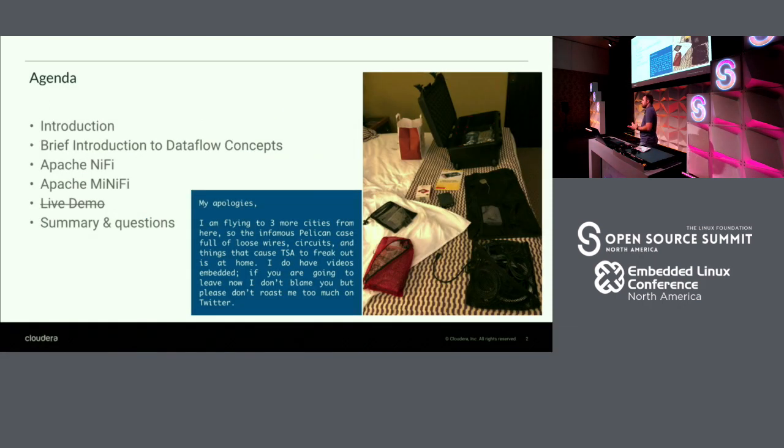So we'll go over a little bit of the agenda here. Quick introduction about myself, about data flow concepts in general to hopefully get everybody on the same page. Some of the terminology we use might be a little different if you're coming from a different domain. We'll go into very, very brief coverage of Apache NiFi to give you an understanding of what a core system looks like. We'll talk directly about MiNiFi and IoT and edge control.